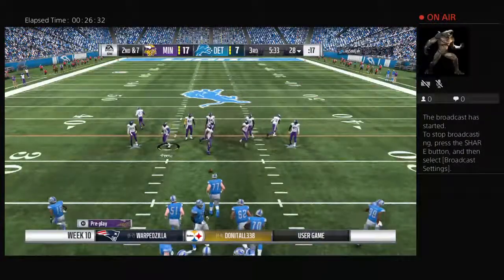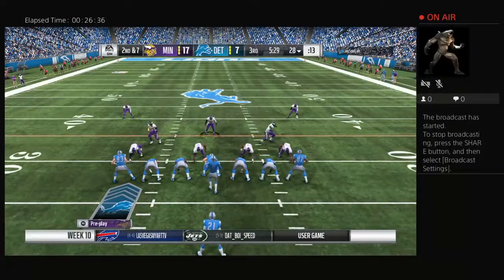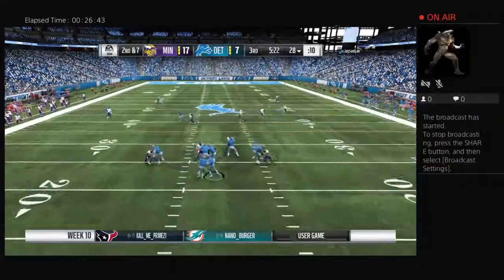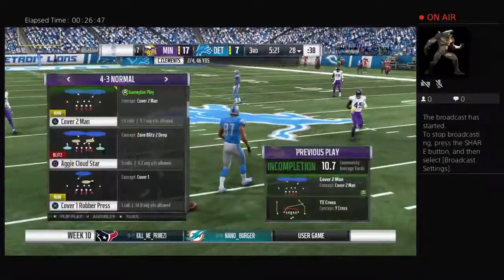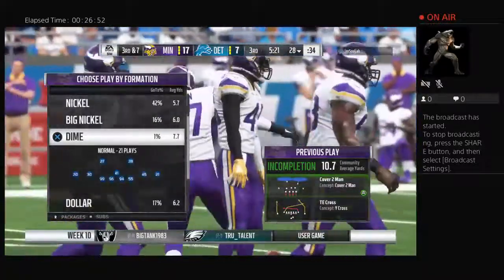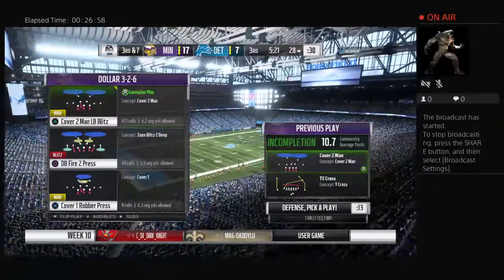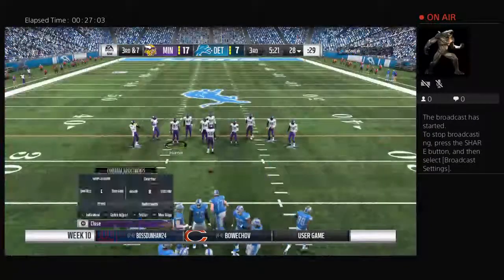Here's 2nd and 7 now from the 28. To throw on 2nd down. Clements toward the center of the field, but it's incomplete. Trying to get their tight end involved finally. That's the first time that they've looked his way. He's kind of been a forgotten man in this offensive scheme. Yeah, didn't look his way at all in the first half, and I'll bet you the offensive coordinator made a note at the half and said, let's get him involved because he could be a big-time playmaker for us.